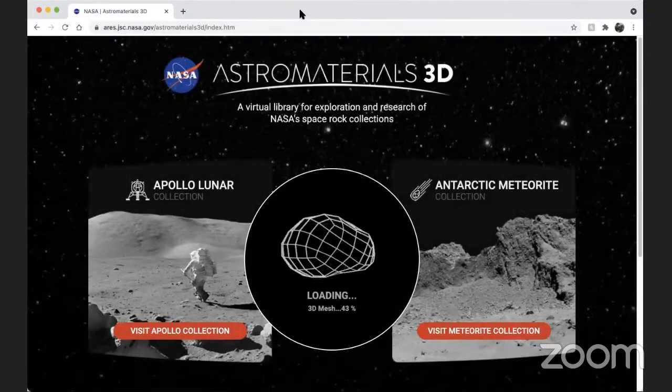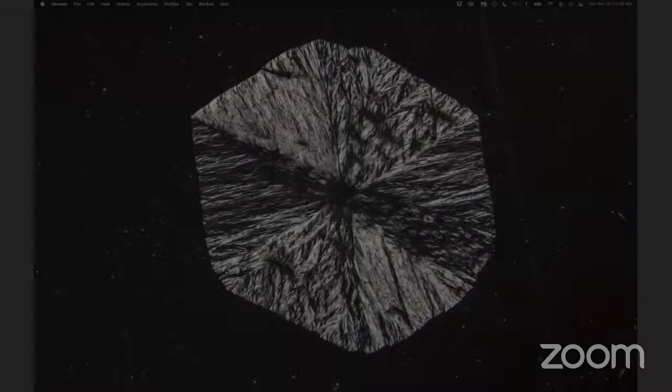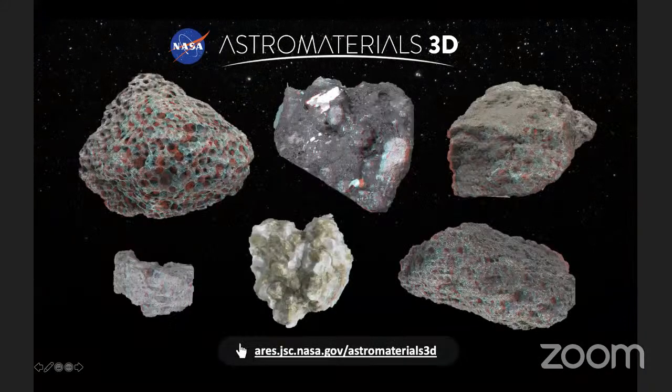So I want to pause here and I'm going to quickly jump back over to my PowerPoint presentation so I can share one last thing with you. If you have your 3D glasses handy, you can put them back on, and I will leave you with this page of six other rocks that are in our collection that we've created anaglyph 3D models for, so you can get to see a few other samples in anaglyph 3D as we're wrapping up.